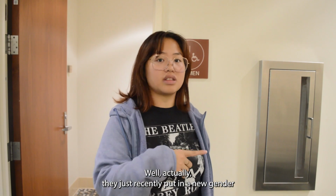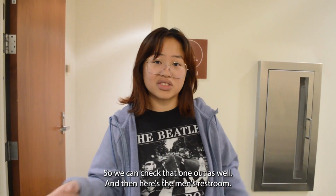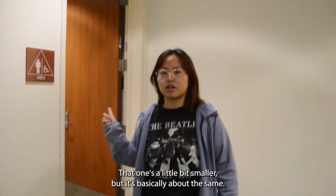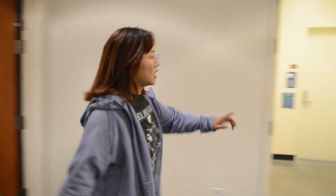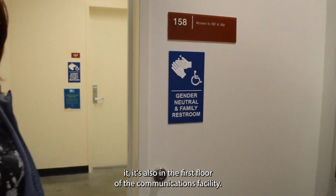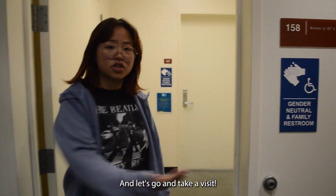Well, actually, they just recently put in a new gender-neutral restroom right next to it, so we can check that one out as well. And then here's the men's restroom. That one's a little bit smaller, but it's basically about the same. And for the gender-neutral and family restroom, for those that need it, it's also on the first floor of the communications facility. Let's go and take a visit.